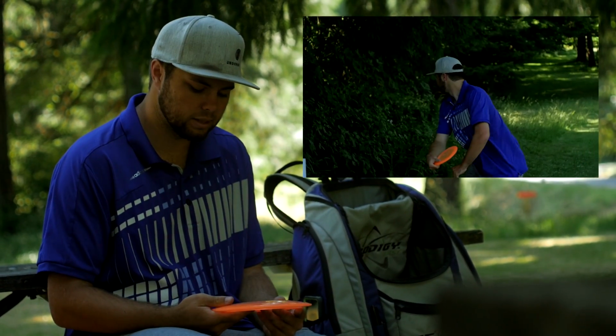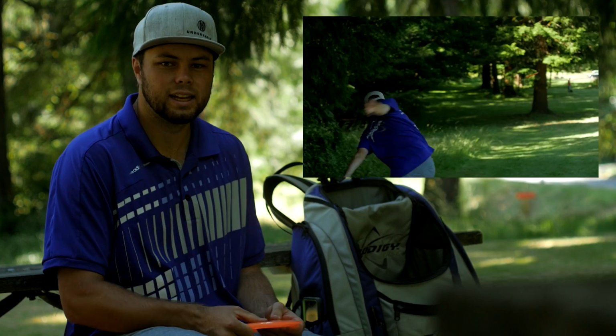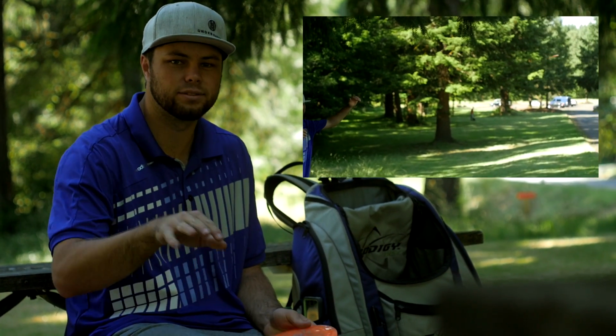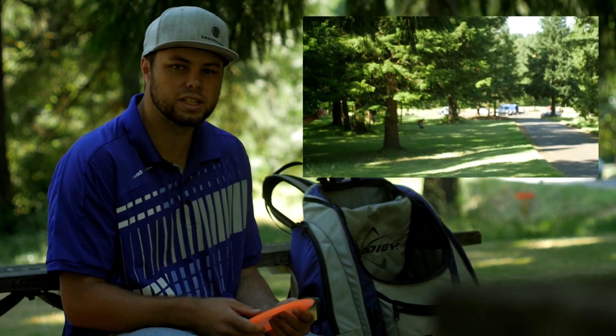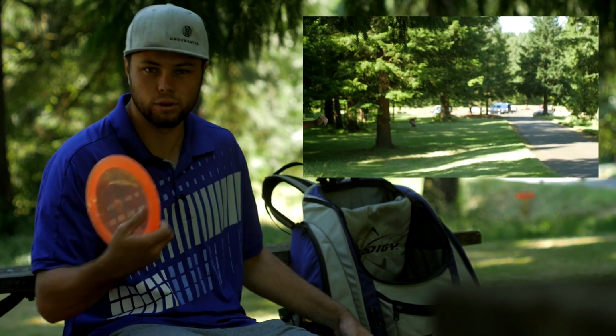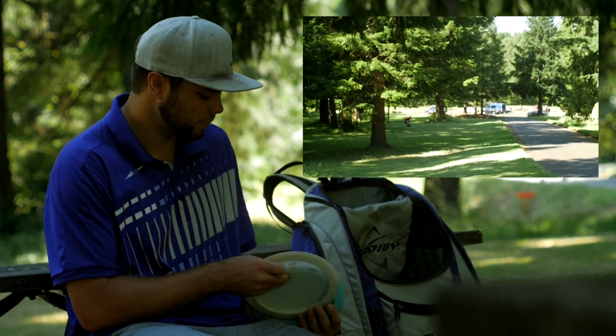Next is a 400S D3. This one is brand new to the bag, and I love it. I can hyzer flip it to flat, and it has a lot of distance to it, and it always comes back with a trusty fade to the end. 400 D3 is a great disc.